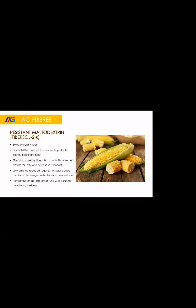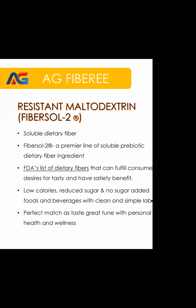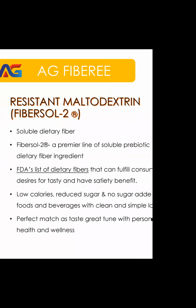Next, we have something called resistant maltodextrin. And as you can see there, it's a soluble dietary fiber.